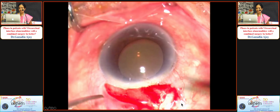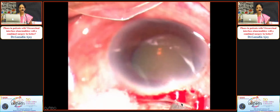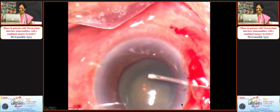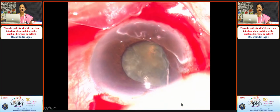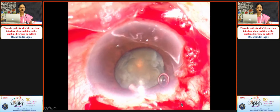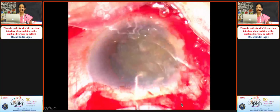So when we look at it, this is a straightforward small incision cataract surgery, and a long wound has been placed. And just to show that as we deliver the nucleus, the pupil becomes really small. So this again deals with how can we proceed with the surgery. It interferes with our visualization as well.